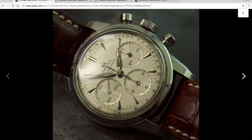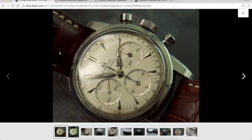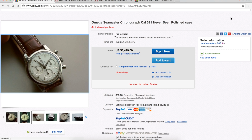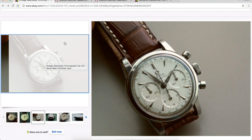Obviously, we have those beautiful lance hands. I like the patina and the little tachymeter going around the outside. Very, very charming piece. It's a definite possibility. I think these pictures don't do it justice, to be honest. But anyway, let's move on.